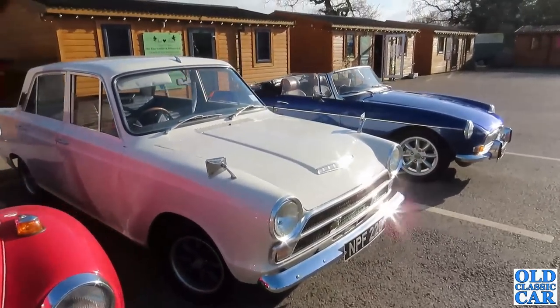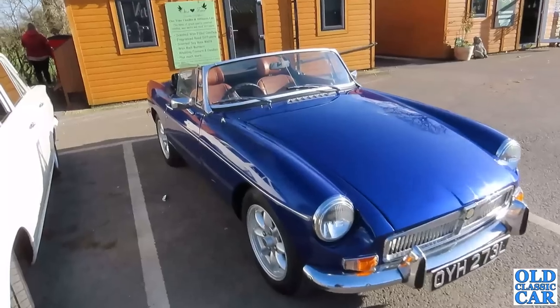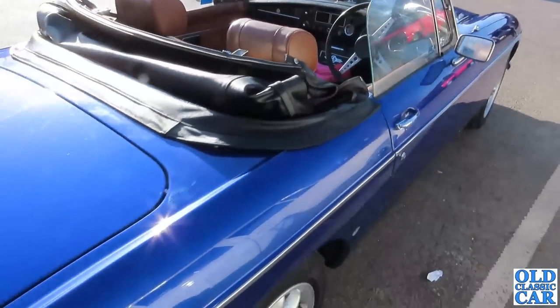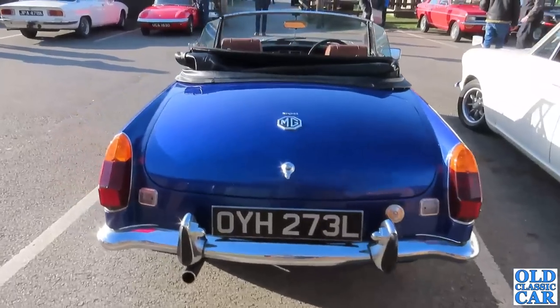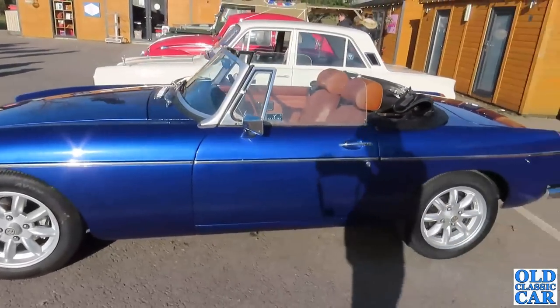And there's that four-door GT Cortina, lovely machine. And this is that MGB Roadster that came in before, sounded very purposeful. Really nice car. I don't think that's the original colour, is it? Certainly suits it, but I don't think that's an original shade of blue. It's a metallic colour, but yeah, really suits it.